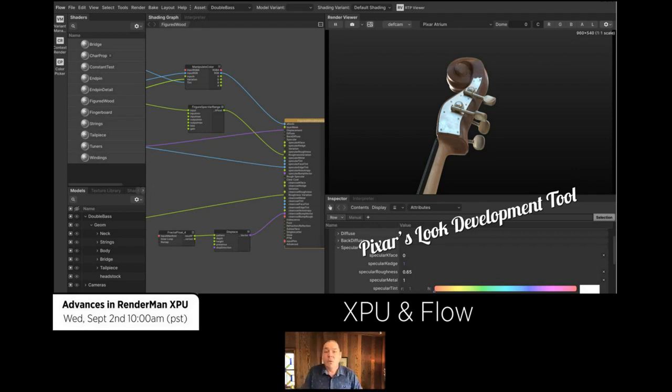And right now it's being rolled out at Pixar as a look development tool, in our look development tool at Pixar, Flow. And it has a strong feature set for look development. And they're doing a lot of testing. Alec Barsh is going to be talking about that during the Advances in RenderMan XPU session tomorrow at 10 a.m. And here's an actual Pixar asset being shaded in XPU and Flow. So that's kind of a groundbreaking watermark for XPU.